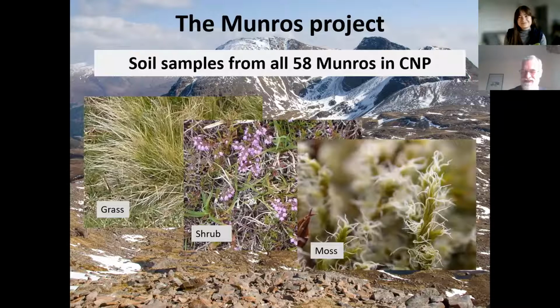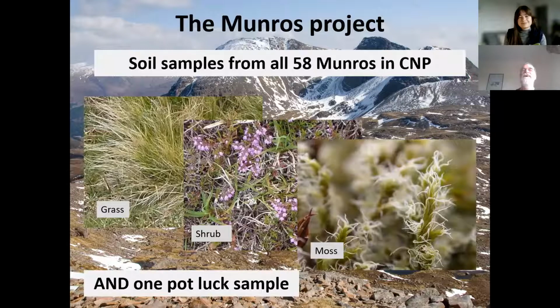There's photographs to help you identify what you're looking for, and we've given you very good coordinates where you should find these vegetation types. So we've also included what you might call a potluck sample. So if you've been up on the mountains and you think, well, I wonder what's in the soil here, here's your chance to find out. Okay, so we'd like 3 samples from designated vegetation types, and then there's one for you to choose where it comes from.